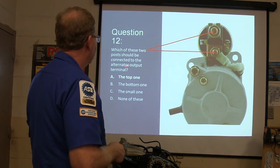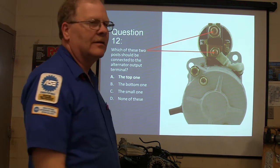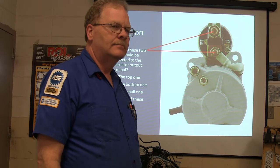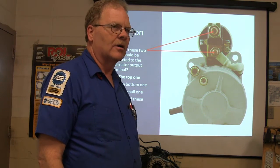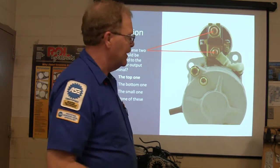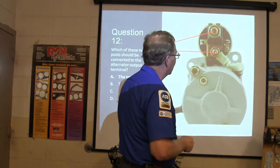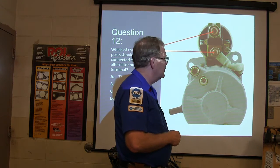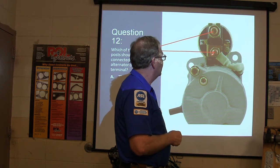All right, which of these two posts should be connected to the alternator? Anybody in here run into a situation like this? I did it in every car. You did it on Nermy's car. On Nermy's car, those guys at the bottom of the hill, bless their hearts, with all due respect, hooked his alternator terminal up to this, and it wouldn't charge. We had to move it.